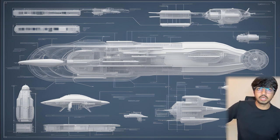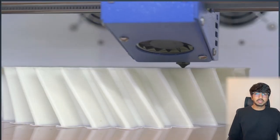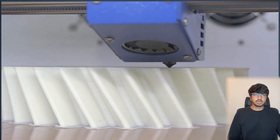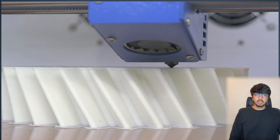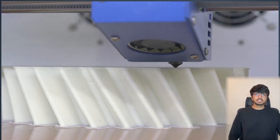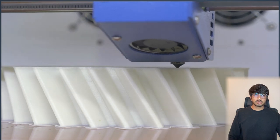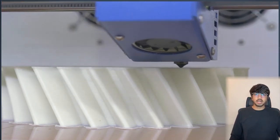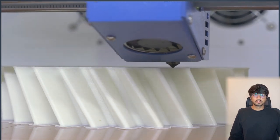Looking ahead, there is a strong belief that 3D printing will continue to evolve, enabling the production of larger parts on a larger scale with enhanced materials. In conclusion, 3D printing technology holds immense promise for the future of aerospace manufacturing, poised to revolutionize how aircraft components are designed, produced, and maintained.